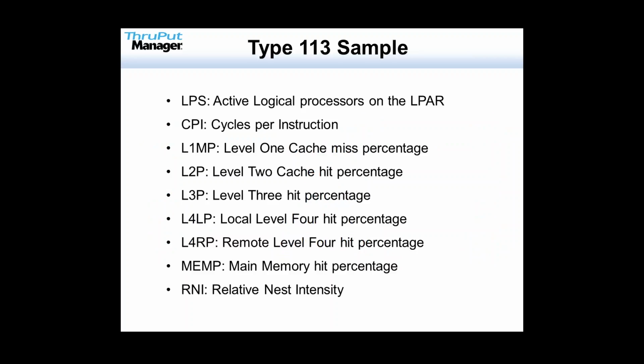Now I want to show you a basic SMF 113 sample on the next slide. If you've never worked with this data before, here's a quick overview of the fields. Now there's many more fields available than I've actually listed here, but I'd say these are a good place to start. I just used my own SAS to create this, but there's many good tools out there in the market available to format the data.